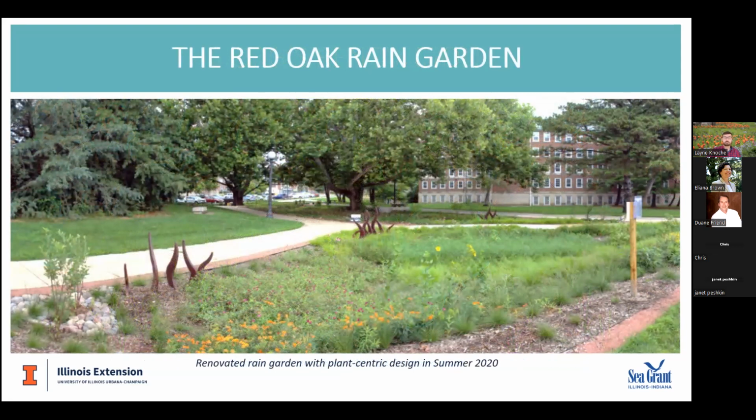And this is what it looked like. We built it in the fall of 2019, and this was the summer of 2020, already very lush. We used plugs to install the garden, which we think worked very well. There's some research showing that that's going to do a really great job for best success. We also believe that mycorrhizal inoculant gave the plants a nice boost and helped them to thrive even in that first year.